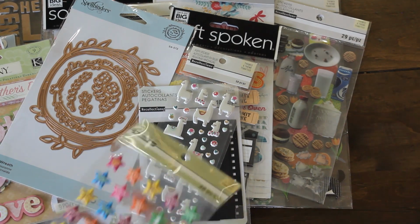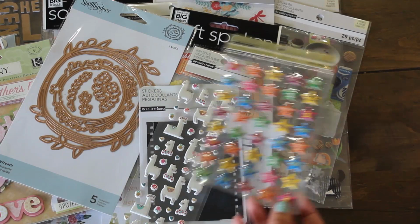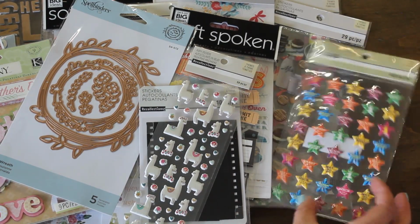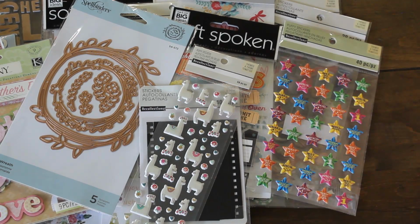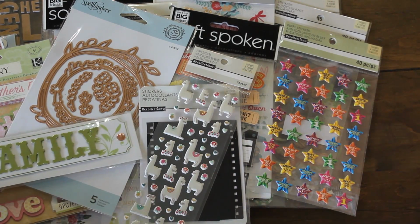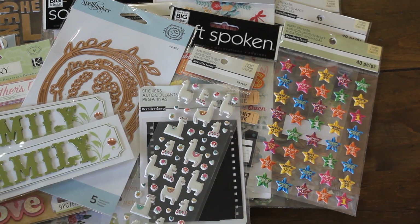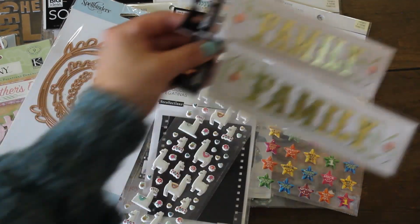Wow. More of these fun stickers. I'm definitely going to gift this to my daughter Emmy's teacher. They look like they have nice little phrases like "you did it," "nice job." And then we have some family small talk stickers here. That's perfect again for scrapbooking. Put that there.